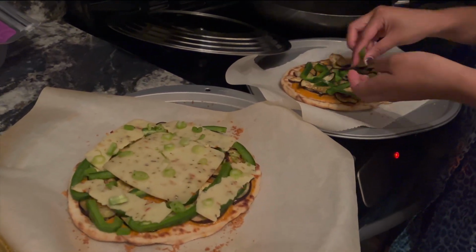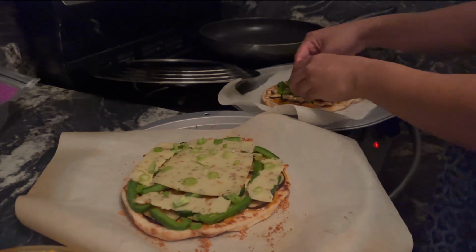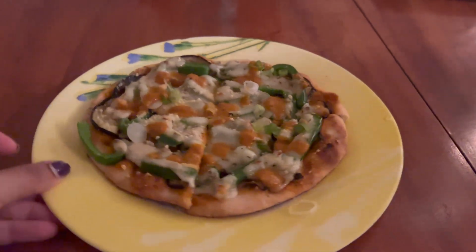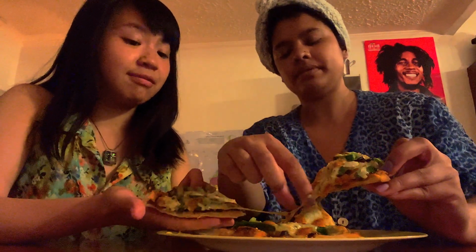Here we're using eggplant and bell peppers, but you can use whatever you like. We topped that off with cheese, oregano, and green onions, and then bake that for 10 to 15 minutes. I have a whole video with this recipe, so you can check that out if you're interested.